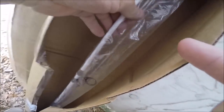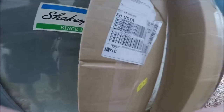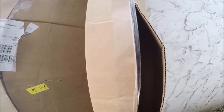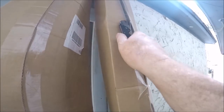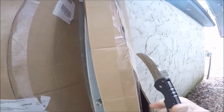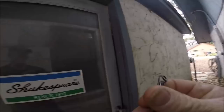Look at this. I'm trying to do it with one hand. There's my rod. There's my rod. Look how these things came. Oh boy. Boy, Amazon, you really packaged these babies up good, didn't you? Only one guide is completely flattened. Look at that.